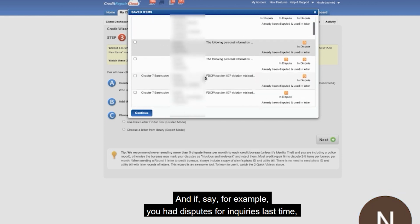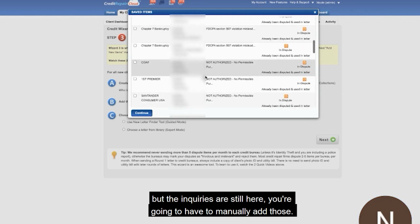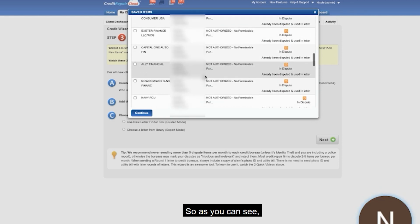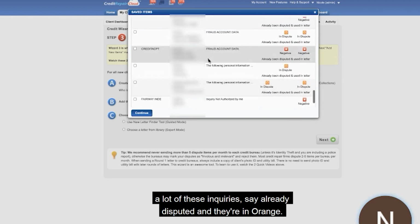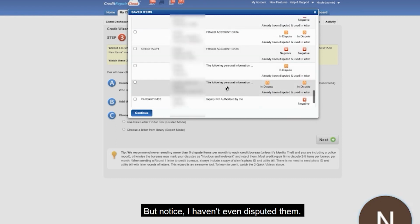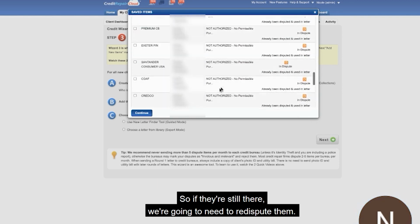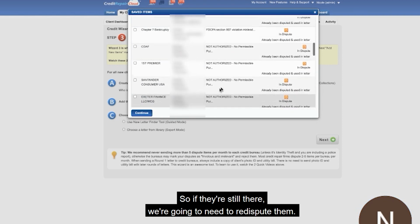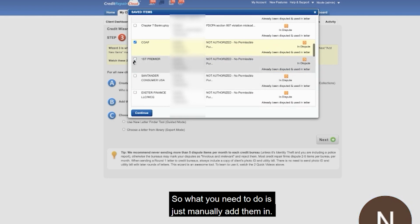And if, say, for example, you had disputes for inquiries last time, but the inquiries are still here, you're going to have to manually add those. So as you can see, a lot of these inquiries say already disputed and they're in orange. But notice I haven't even disputed them. They're already in dispute from the first time that we disputed them. So if they're still there, we're going to need to re-dispute them. So what you would need to do is just manually add them in.